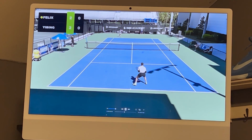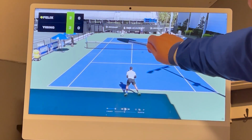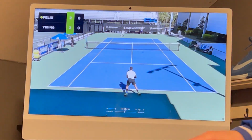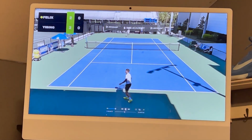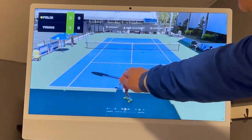There's double. There's another one down the line. Look how deep that ball was hit by Felix. And look how far back from the court he is. And he goes down the line for a winner. It drops short. The ball lands short.